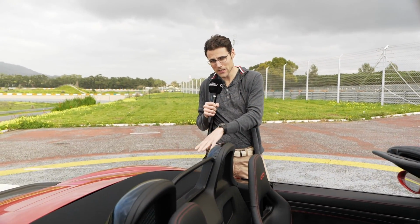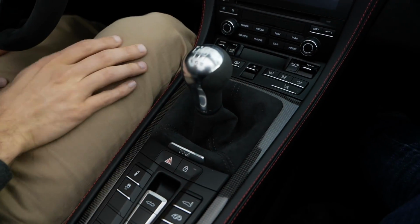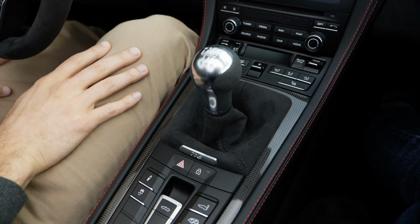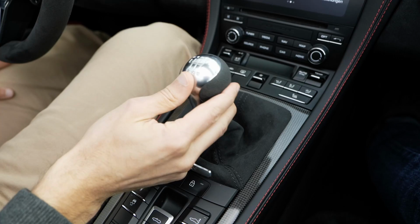But indeed, there is a big difference here from this 6-cylinder GTS to the 4-cylinder GTS. But what's the reason for that? It's indeed the manual gearbox. It's not the weight difference. 6-cylinder and 4-cylinder is just 30 kilograms, so it's nothing significant. It's just the manual gearbox.